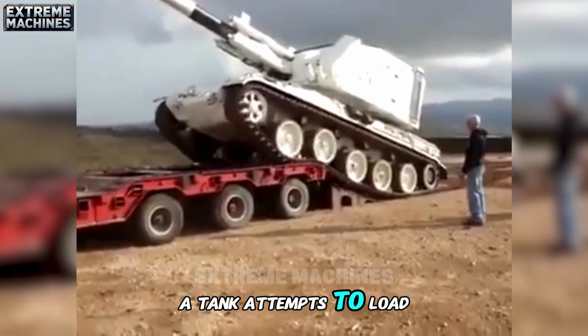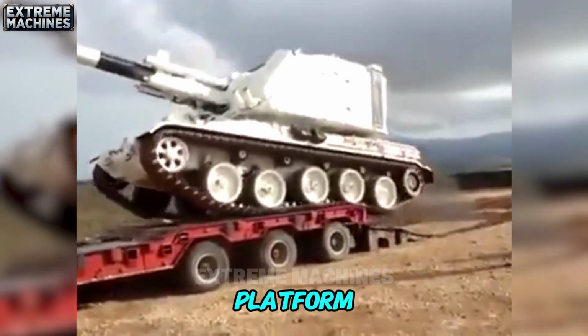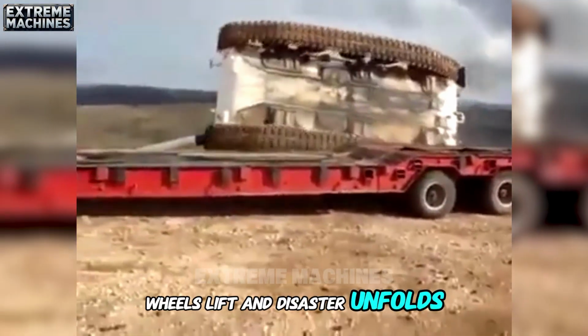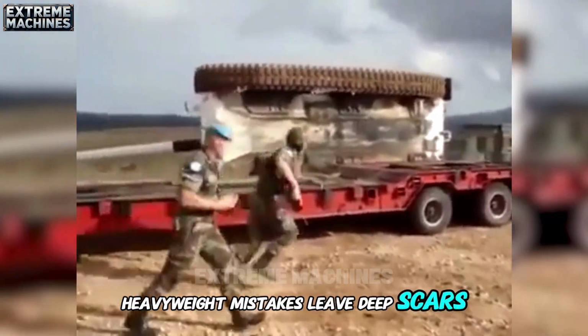A tank attempts to load onto a trailer, but one wrong move sends it crashing through the platform. Metal crunches, wheels lift, and disaster unfolds in seconds. Heavyweight mistakes leave deep scars.